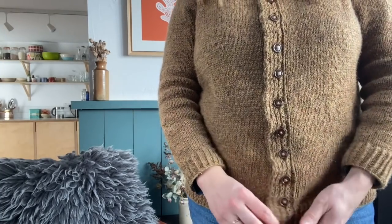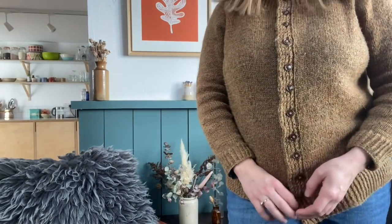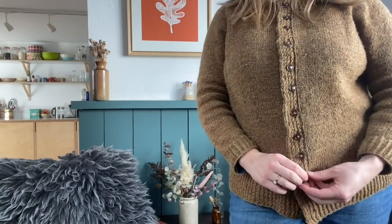Okay, let's talk about the buttons. I'm just going to undo this to show you. So the pattern says you're supposed to put a button in every 4.5 centimeters.